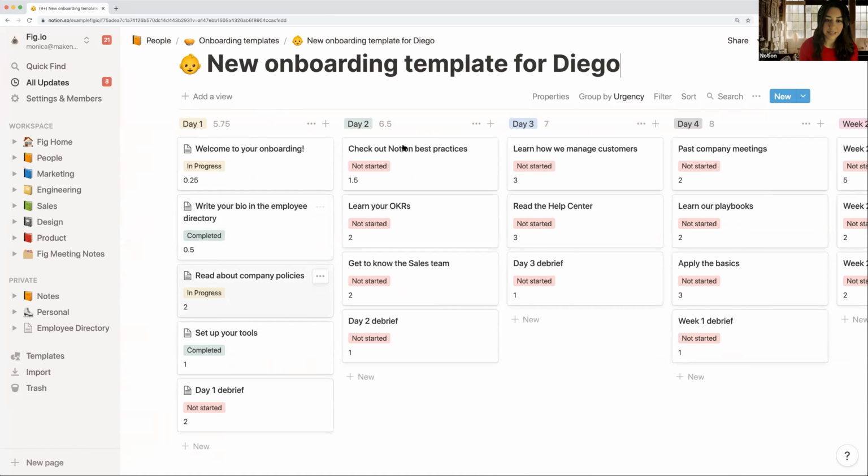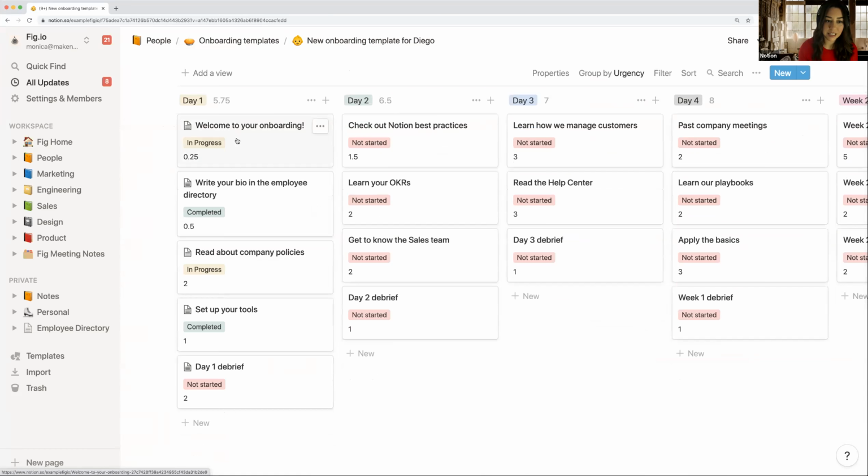For each day's items, it's a card in Notion. And as I mentioned, because each card in Notion is actually a page in Notion, you can bring all of your materials and self-reference all of the resources that they should be looking at. So for example, this day 1 card, the first item is welcome to your onboarding.